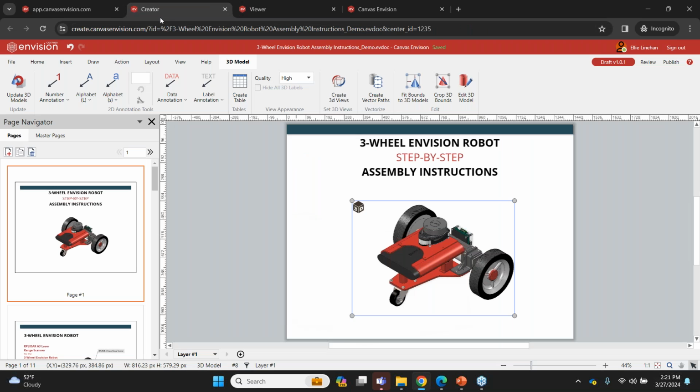So I'm going to switch back to the creator application so we can see a little bit about how this is made. And I'll show a few more examples, a little bit more advanced examples and different examples of work instructions authored in Envision as well.